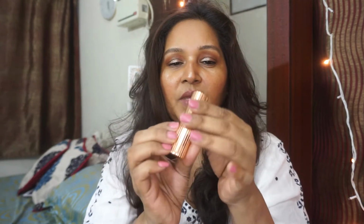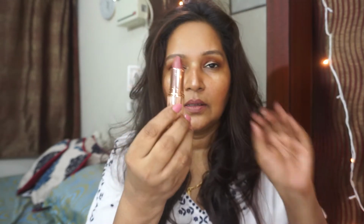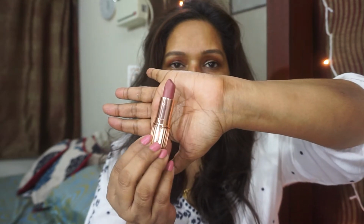Now the last and final thing is this. This is the iconic Pillow Talk lipstick. It's a bullet lipstick which looks like this. The component is like this. It feels very luxurious, and you have the Charlotte Tilbury logo over here, and you have the name this side, and this is how it looks. The shade looks something like this.